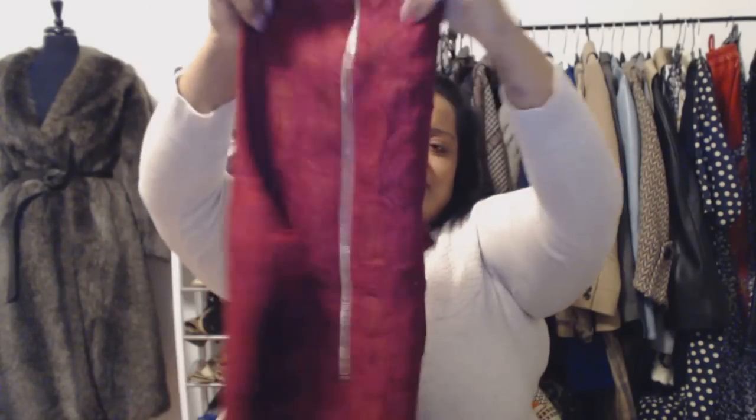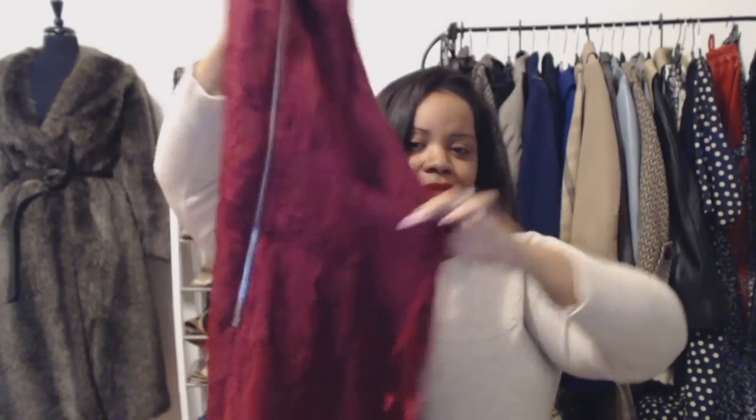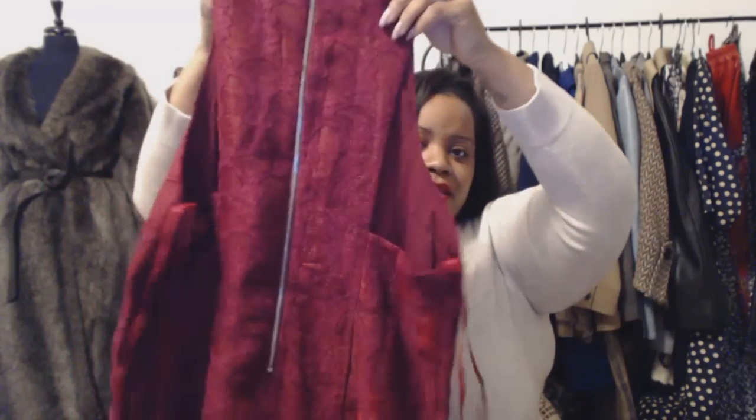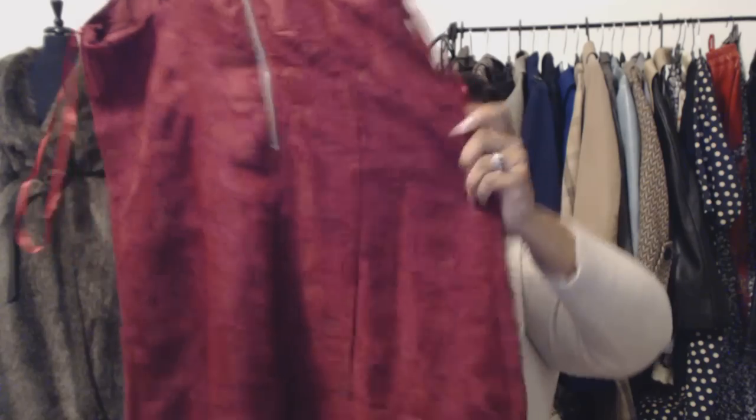And I love the cutout back. I love this portion here. It's not just a traditional racer back dress. I love that. Absolutely love that. And I love the color. Beautiful cranberry color.